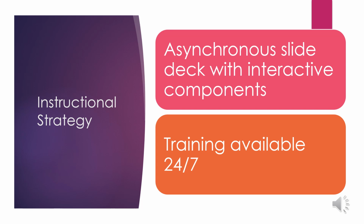My instructional strategy is to provide an asynchronous slide deck with interactive components that's available 24/7. Now, this will be uploaded to the support group's Facebook group under the Files section, and I'll make a post with a link to the Google Slides and pin it to the top of the page for new members so that they can share directly from the source.